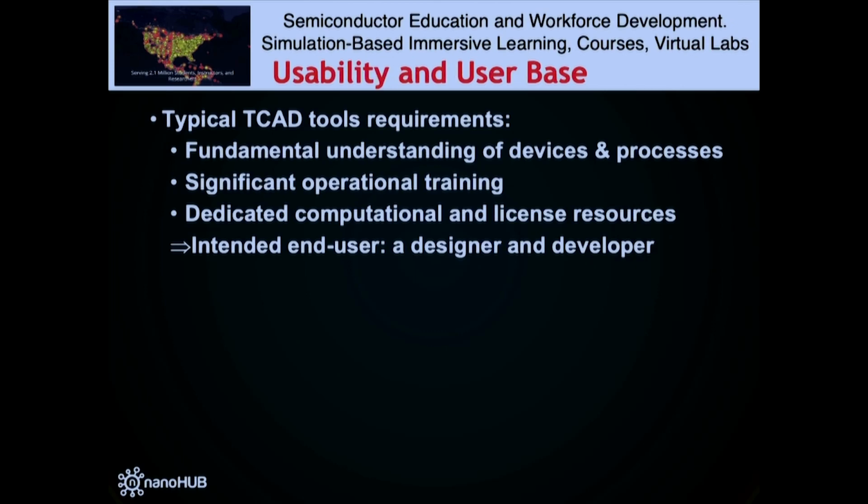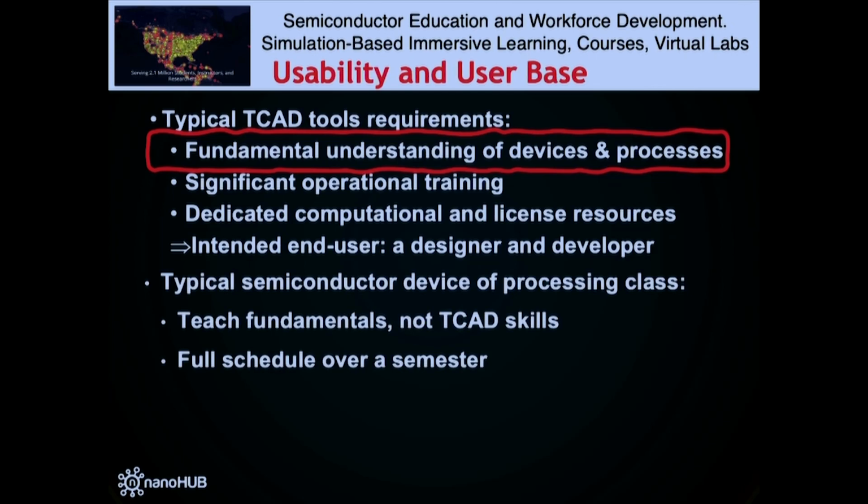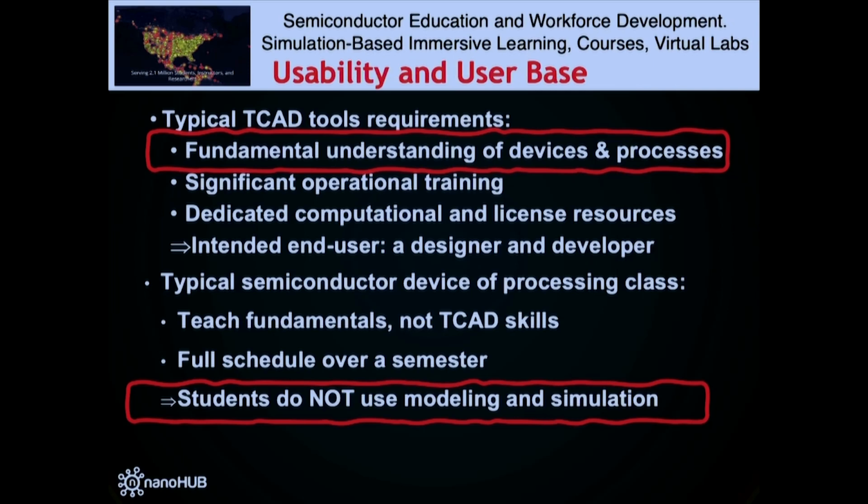Now, the key element is fundamental understanding must be present. So if I teach a course in semiconductors, which I do, I don't have time to teach TCAD tools. I'm teaching concepts, fundamentals, not TCAD skills, and my schedule is actually full. There's nothing I can do in my curriculum to teach these TCAD tools. That means, in general, students do not use modeling and simulation in their training. They literally use textbooks that are 50 years old, more or less, with analytical formulas, with fundamental physics.